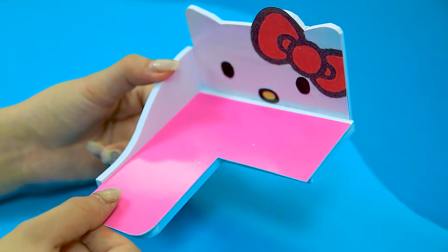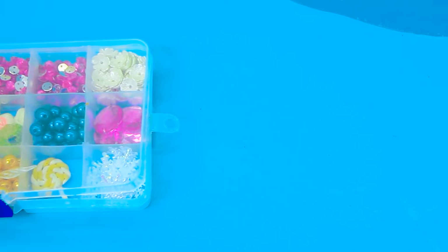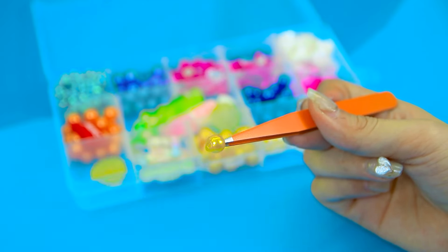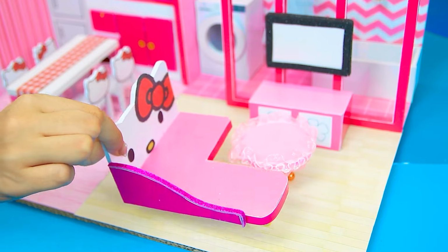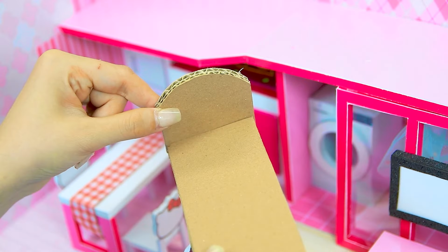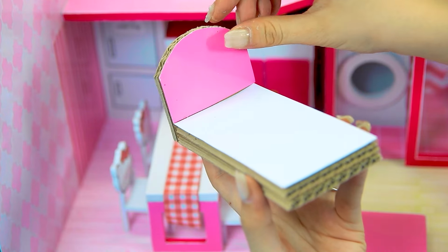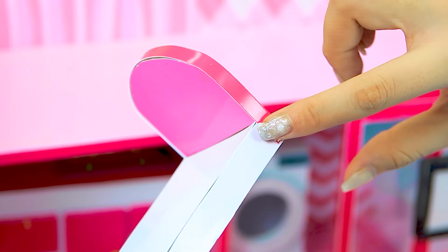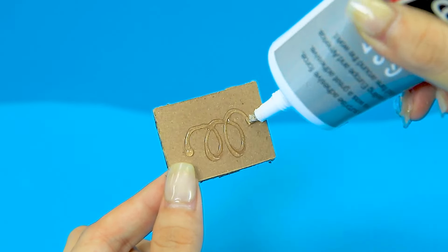Beautiful and comfortable kitty sofa. Done! It's so adorable, right? Add a cardboard to make the second floor. We have 2 bedrooms and a bunk bed. I think we need 2 mattresses and pillows.